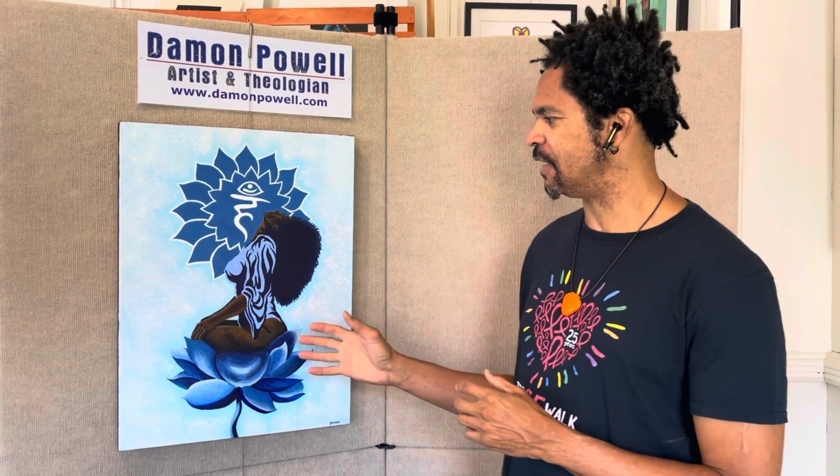So once again, all the pieces of the series are 18 inches wide by 24 inches high. This particular piece, like I said, is a depiction, a visual understanding of the 5th chakra. You see the color here. This color is the main color associated with the 5th chakra, and this is a cerulean blue. And this symbol here is the symbol for the chakra.